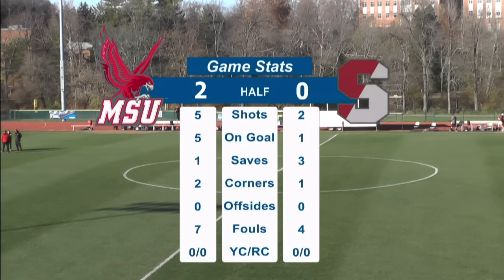Taking a look at the first half stats. So you can see, as I mentioned before, statistically, Montclair not with a huge advantage. They've outworked Springfield 5-2 in terms of shots. Boucher putting a little bit more work in the back. She's made 3 saves. Corners, neither side taking a huge advantage. And in the early goings, Montclair, we mentioned the latter part of that first half getting very physical, 7 fouls to show for it. But statistically, Springfield looks to be in this game.